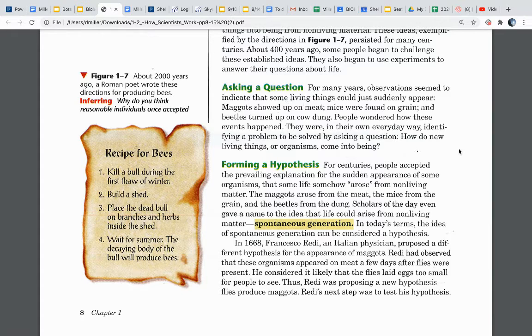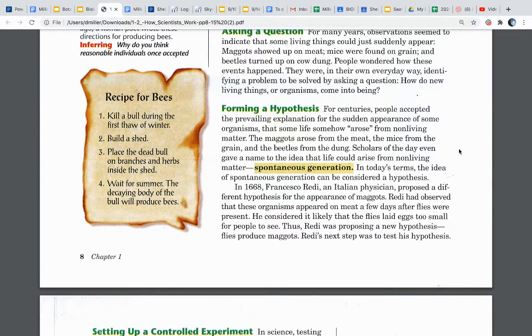Forming a hypothesis. For centuries, people accepted the prevailing explanation for the sudden appearance of some organisms, that some life somehow arose from non-living matter. The maggots arose from the meat, the mice from the grain, and the beetles from the dung. Scholars of the day even gave a name to the idea that life could arise from non-living matter: spontaneous generation. In today's terms, the idea of spontaneous generation can be considered a hypothesis.